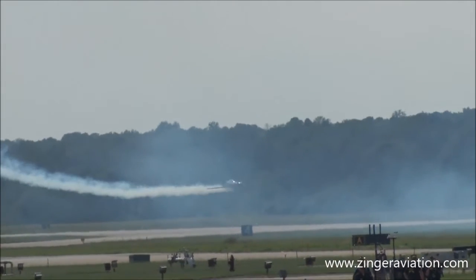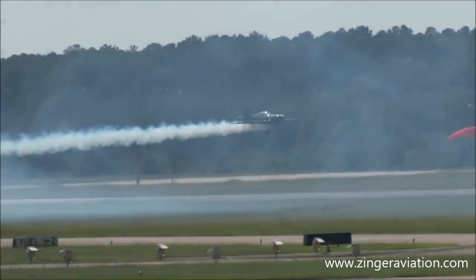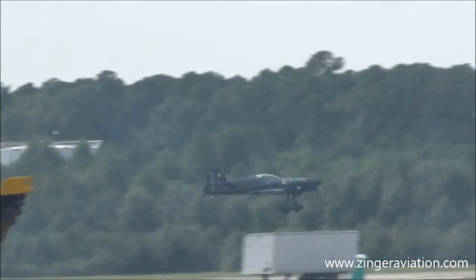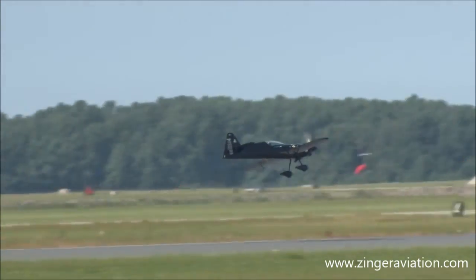Hey, before we get away from here, as Rob Holland comes down to do a little victory lap, and Wayne Rachel's Corvette goes down there to tow the Shockwave Jet Truck back.